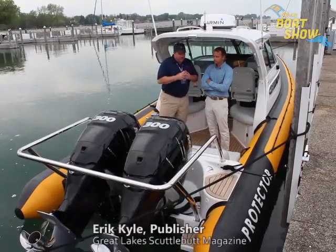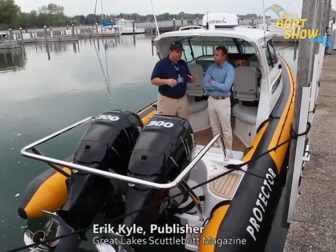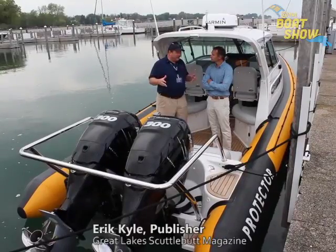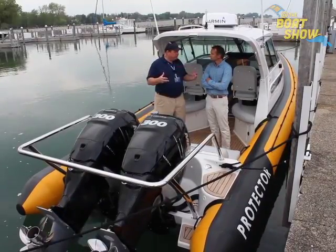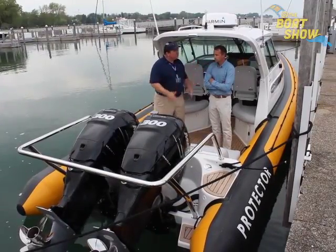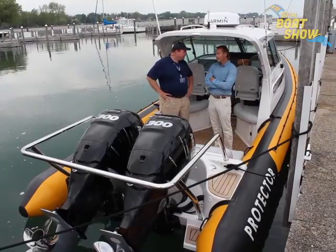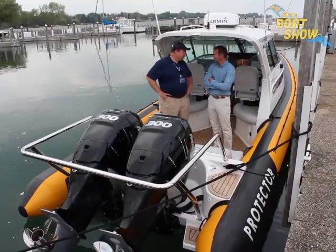Now, what's kind of going through my mind, and I hope I'm not throwing anybody off course here, but this would normally be seen as kind of like a work boat or a support boat. Do people buy these boats as their primary boat? And if so, why would you want to own one of these boats as your primary boat? Well, I'd say 95% of our sales are recreational, believe it or not.